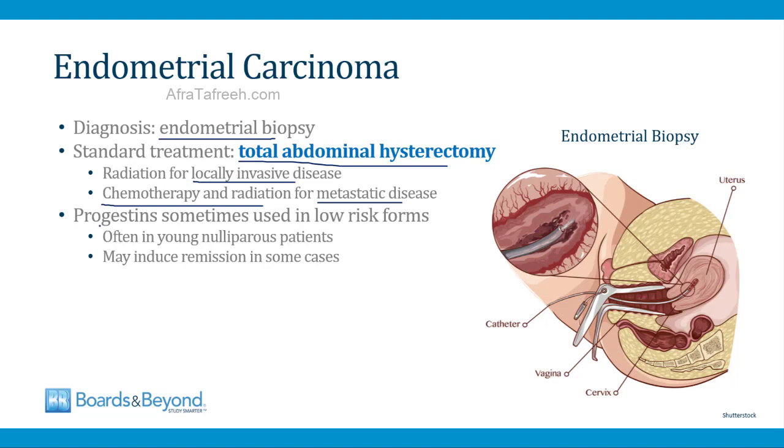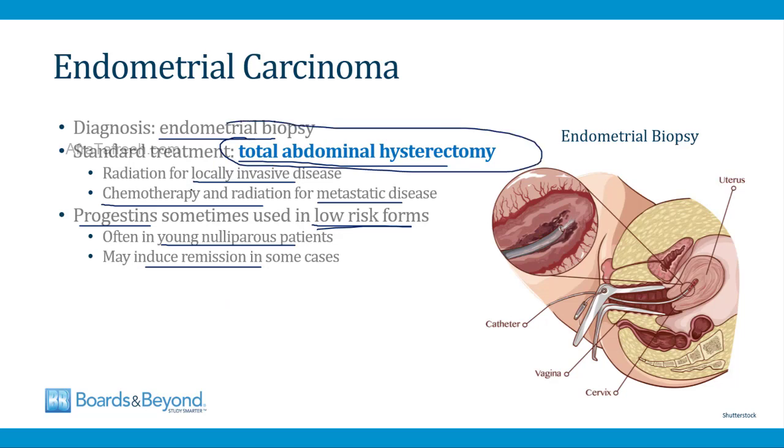Now, although a total hysterectomy is the standard treatment, you should know that in a minority of cases, progestins can sometimes be used in women who have low-risk forms of endometrial carcinoma. This is usually reserved for cases of young nulliparous patients who want to have children, who have a low-risk form based on their biopsy. In some cases, you can induce remission by administering progestins, but as I said, this is done in a small number of cases. The standard treatment is a total hysterectomy.